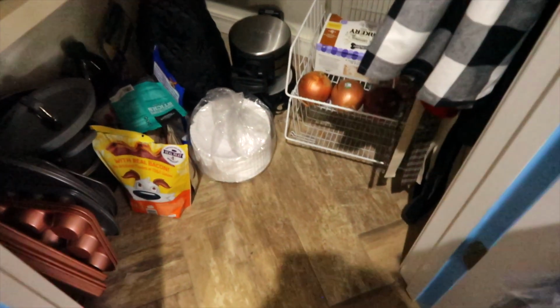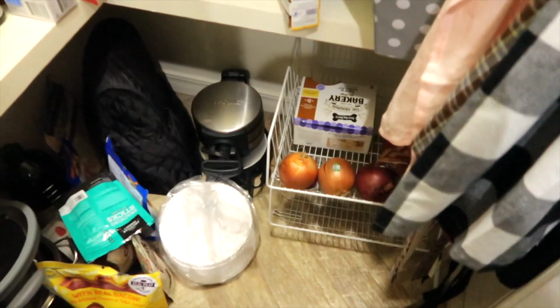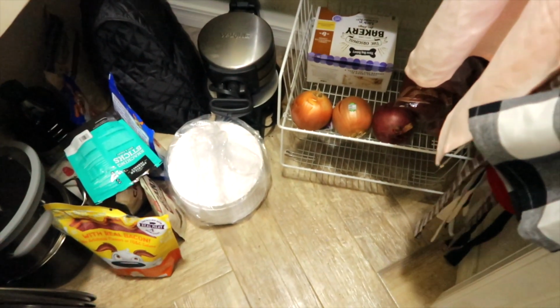Back in the pantry. Yay, I have onions. That's what I was hoping for because we love onion on our hot dogs. Okay, for a side, I don't know. I need to look and see what I have in my freezer. So I'm gonna head back out to the garage. I'm gonna see what's in the freezer and come up with a side to go along with these chili dogs.